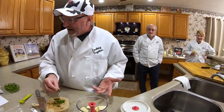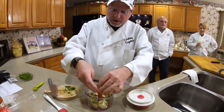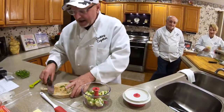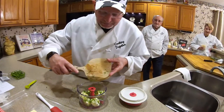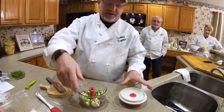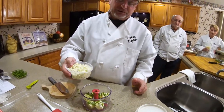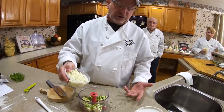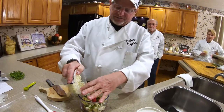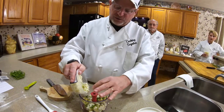So I'm going to put into this roughly 2 tablespoons of fresh chives that I chopped up. And it's going to give it a pretty good little chivey, oniony flavor there. And then I'm going to take roughly 4 ounces of blue cheese, and I might be a little more liberal with the blue cheese than some would be. If you like blue cheese, you can always add more. Because remember, you're blending this in with the butter.